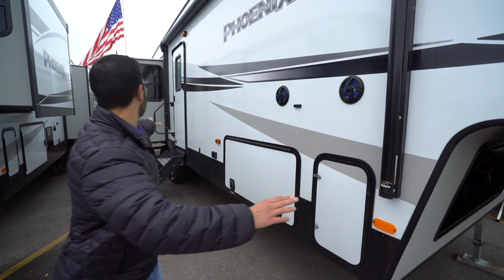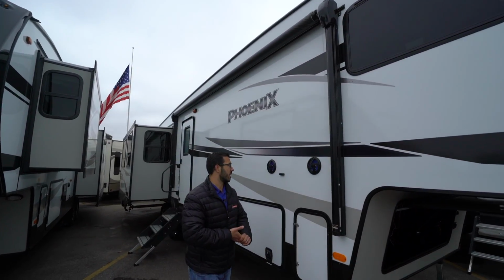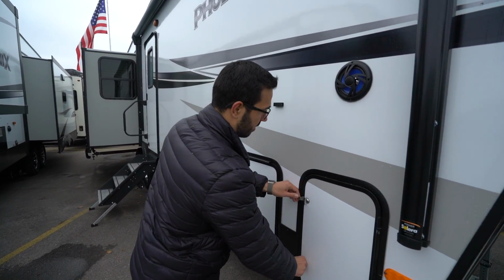Coming out and around to this side, you'll see the power awning. Touch a button to roll that out. Same thing to have it go back in. And you have the LED light strip there, so you have light at night. A couple outside speakers, as I mentioned when we were inside, those are controlled by that multimedia center in there.